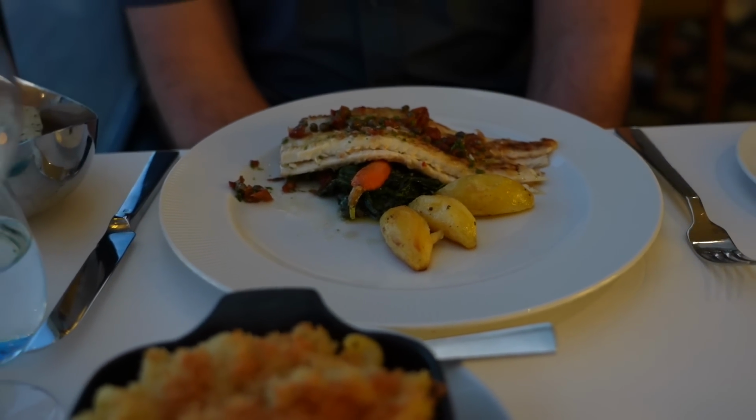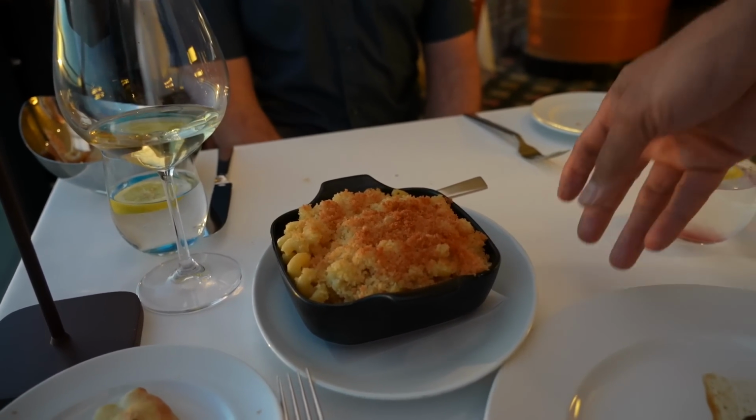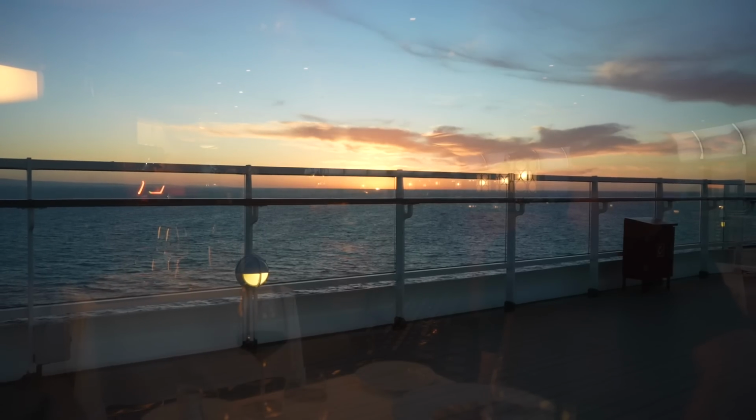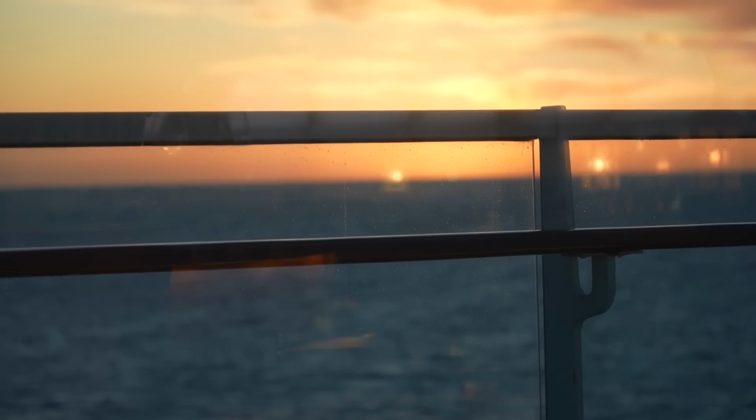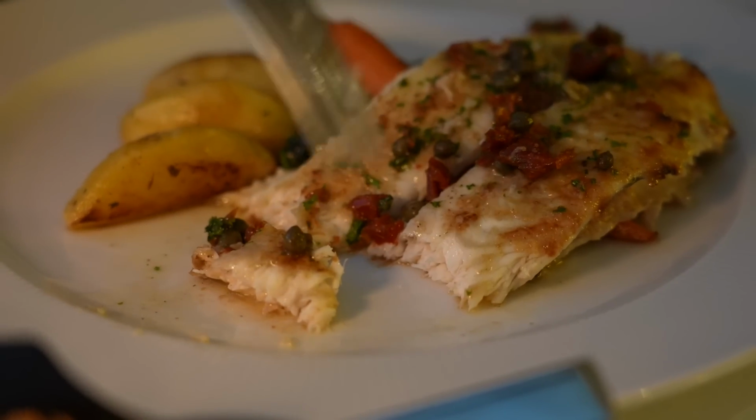I am doing this voiceover because we were so satisfied. The food was so delicious. We completely forgot to talk about our food. We were just sitting there in this gorgeous restaurant on the high seas, having a fantastic dinner that, if you guys have done this before, you know how wonderful and special this experience was. We had such a wonderful time.